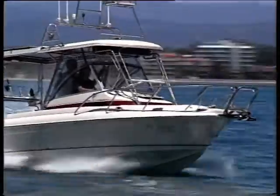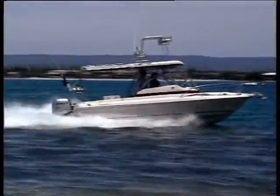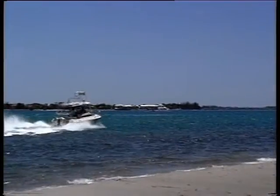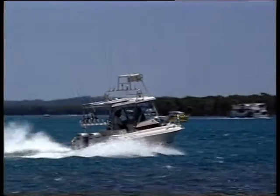This boat can therefore be considered to be powered at the bottom of the optimum range with its twin 90 horsepower 4-strokes. So theoretically, the Hondas will have to work harder and run smaller than optimum propellers. Again, in theory, this should adversely affect the fuel consumption.